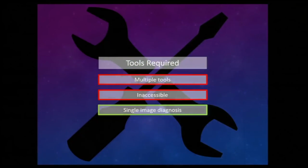And finally, the third flaw of diagnosing diabetic retinopathy is the number of tools required. Currently, there are a multitude of tests and tools that doctors need to diagnose retinopathy. Therefore, a single image diagnosis would be more accessible to patients that have diabetic retinopathy today.